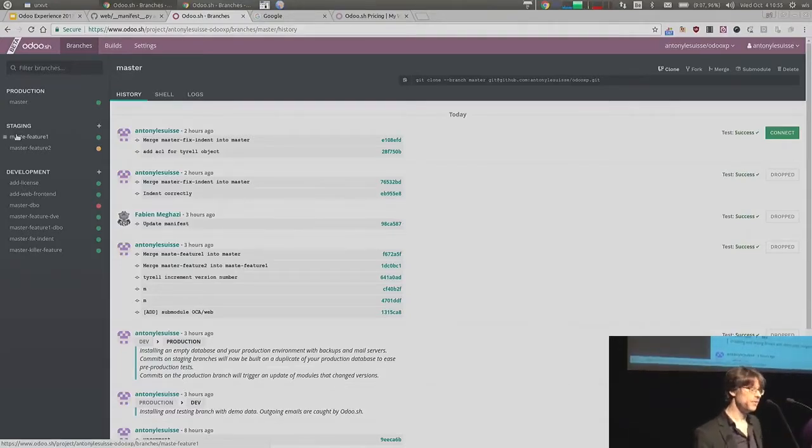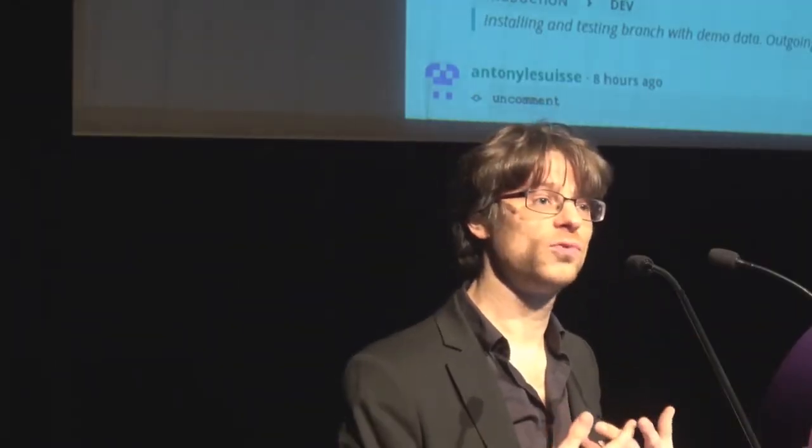And you can have several staging branches. A staging branch is like a production branch in the sense that it will use real data. It will take a snapshot from your production branch and use that data. So staging branches are used to do acceptance tests. People, users of the system, or maybe the functional consultant, use those branches to decide when we want to apply those staging branches in production.